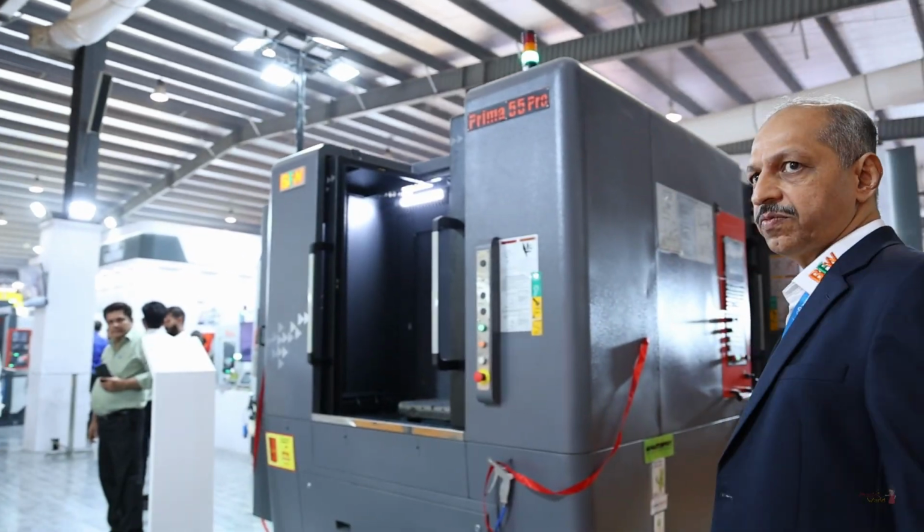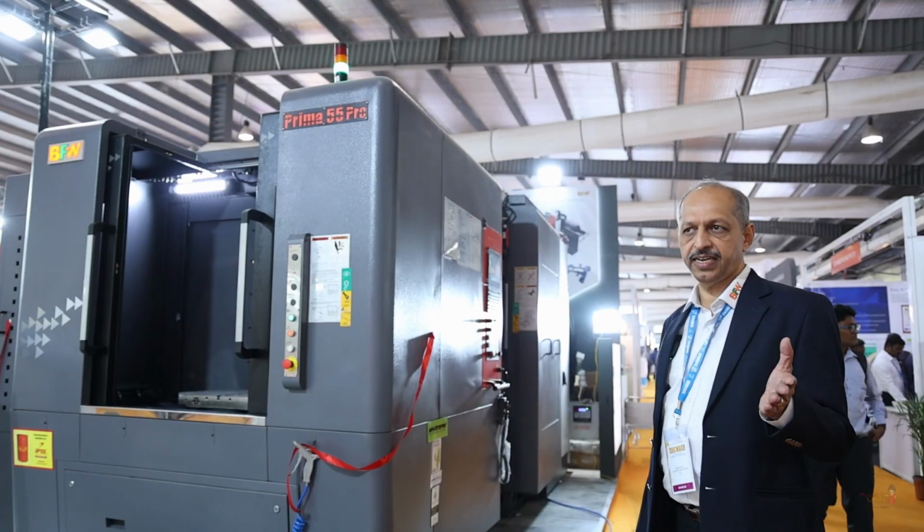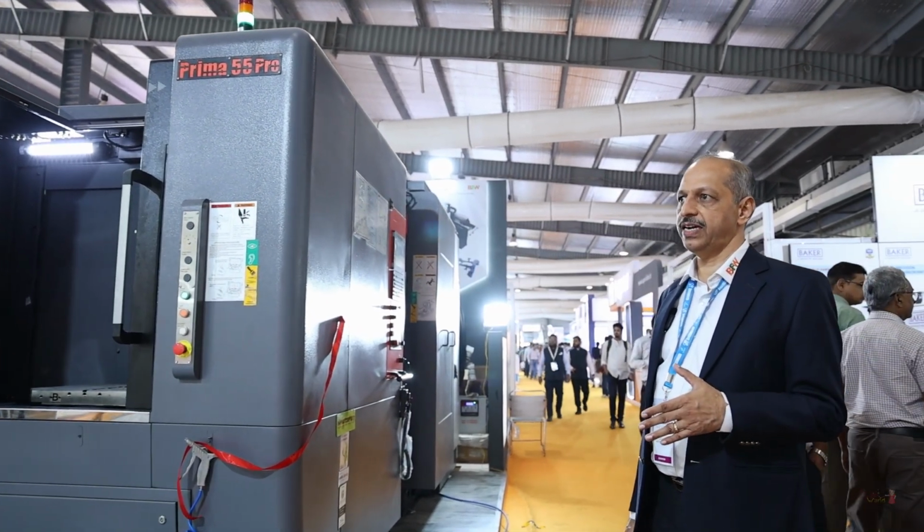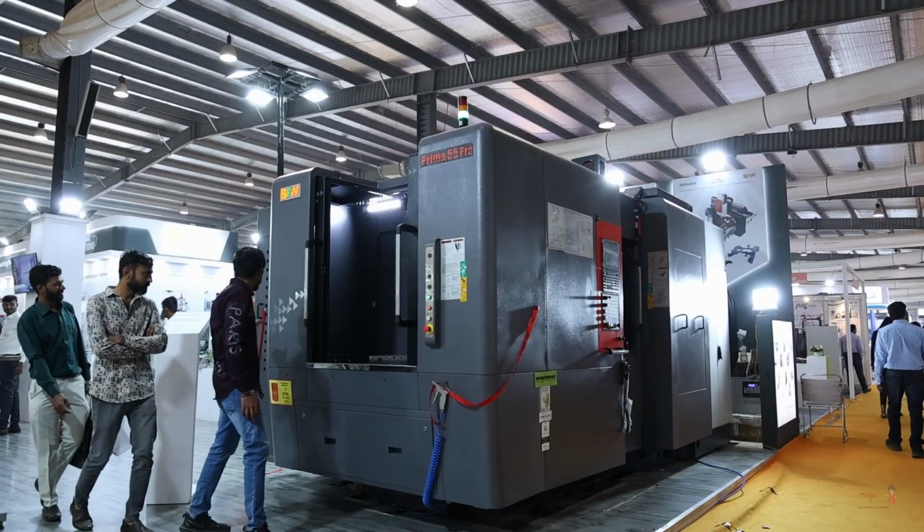We have been participating in ENGIMACH for the last 30 years. Earlier, ENGIMACH was happening in the city. Now they have shifted to this big ground in Gandhinagar, where the facilities are much better and we are able to display bigger machines also.